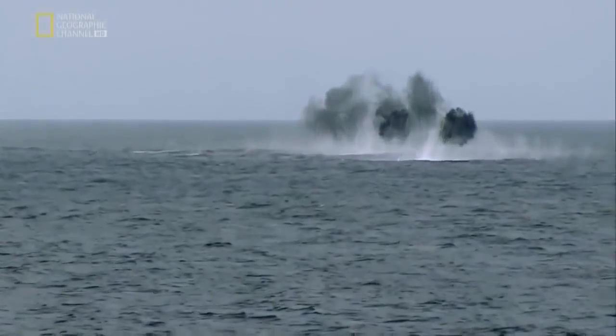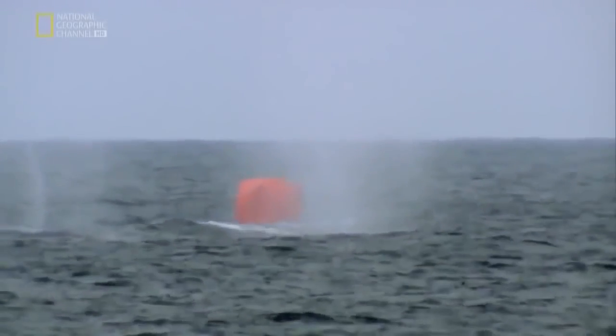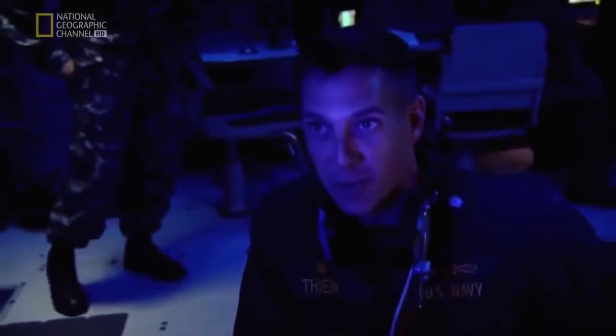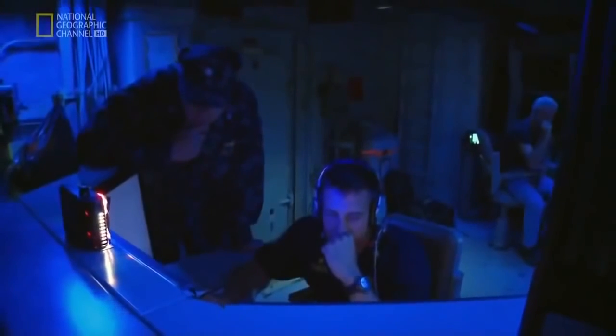The gun is hitting its mark, but the killer tomato is a resilient target. They're designed to be able to take a lot of ammunition, take a lot of hits, because otherwise we'd have to keep continually putting them out there. All stations, Captain. Ceasefire, mount 5-1. So Thien stops the exercise. Rounds right on target. The 57-millimeter gun is working like a champ.